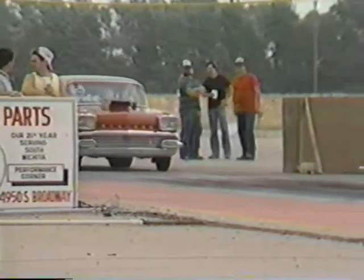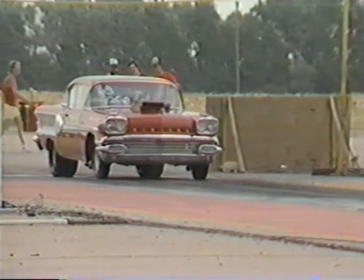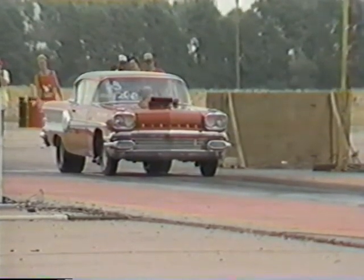One car left in the class. This is an equalization round. Tom Willite from Derby, Kansas, owns Willite Automotive. Staunch Pontiac advocate.